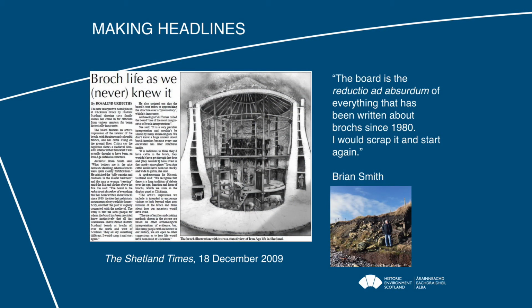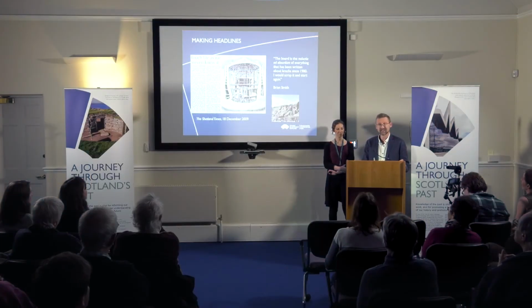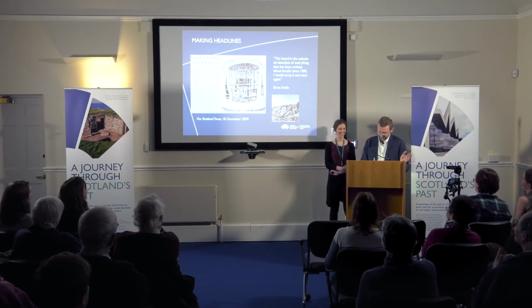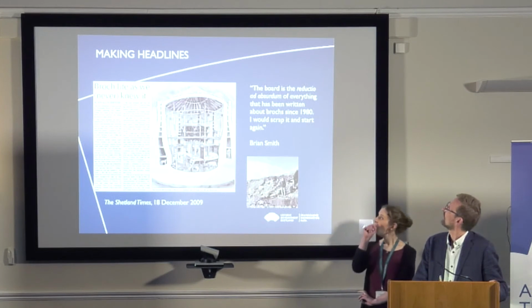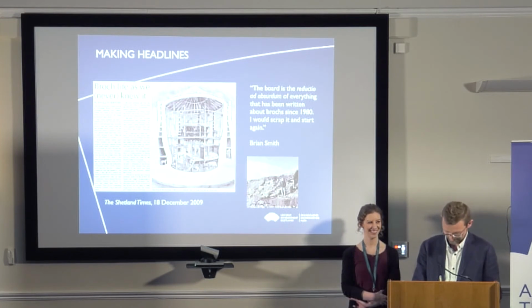Brian Smith, the Shetland-based broch scholar, rejected the domesticity of our reconstruction, with its jolly curtains and cushions in the master bedroom. Brian concluded that the board is reductio ad absurdum of everything that had been written about brochs since 1980. I would scrap it and start again.